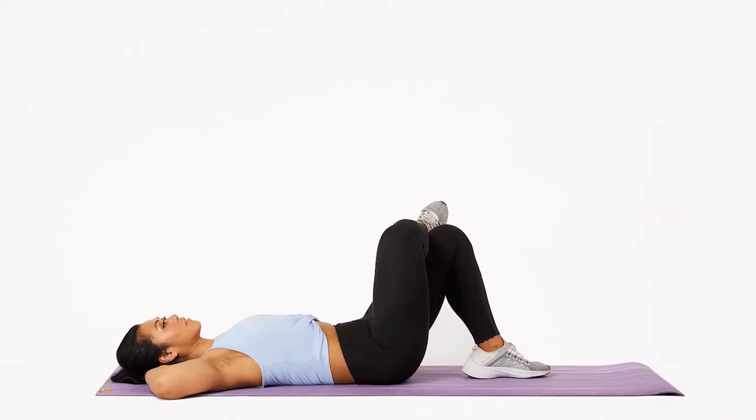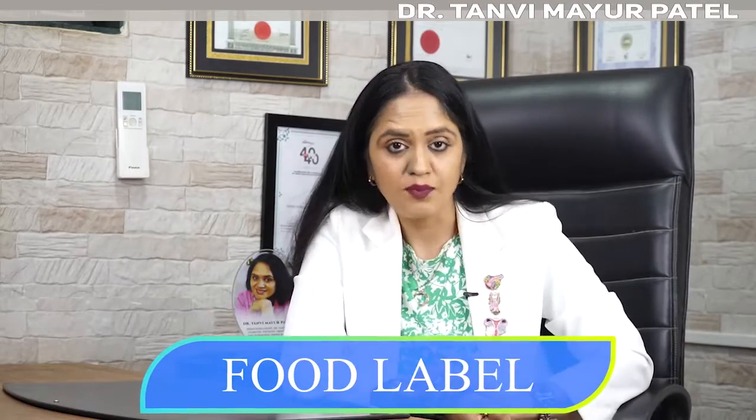However, when you are talking about health and focusing on your right amount of weight, you need to restrict your calorie intake compared to what you are going to burn. So calorie information is also very important.